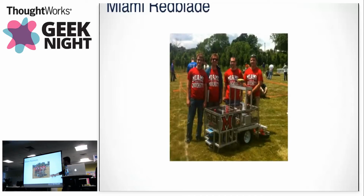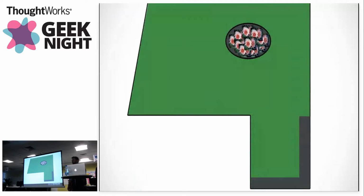So, Red Blade, you can see an actual picture here, is what we were designing to help solve some of those tasks. And actually, there were many schools that were trying to solve the same problems. So there was a competition hosted by the airport to do just that. And they gave us a plot of land that had grass on it. It's an odd shape, has a flower bed in the middle, has a fence along the side. And the goal was to mow the grass in this area, and only the grass in that area, and avoid obstacles along the way. So avoid the flower bed, avoid the fence. And how do you do that?